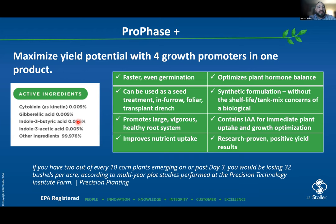So the beauty of that combination is that it's going to create that plant's ability to produce the root system that is much needed. And the biggest thing here, and I think, Rob, you mentioned, and Cleve, if you have synchrony in the emergence, you're going to prevent that yield loss. Precision Planting has indicated that if a plant emerges 3 days past the other ones, you may actually be losing a significant amount of yield. And that's what we want to avoid.